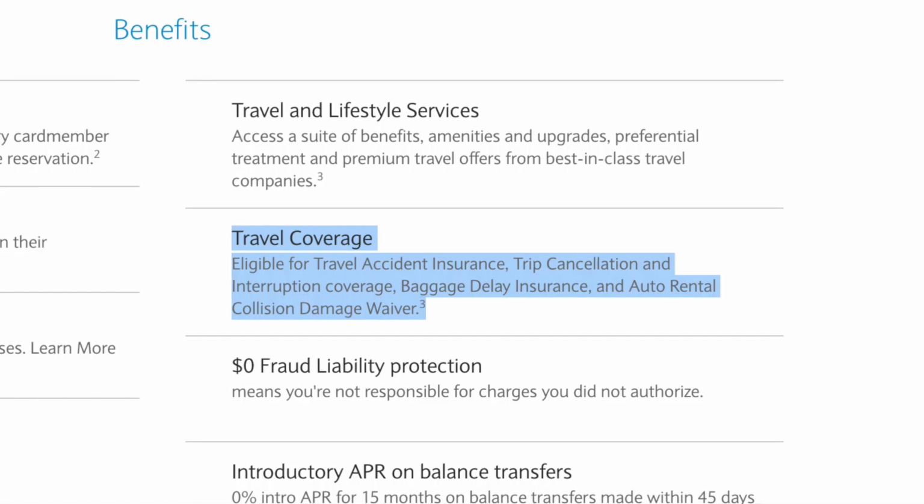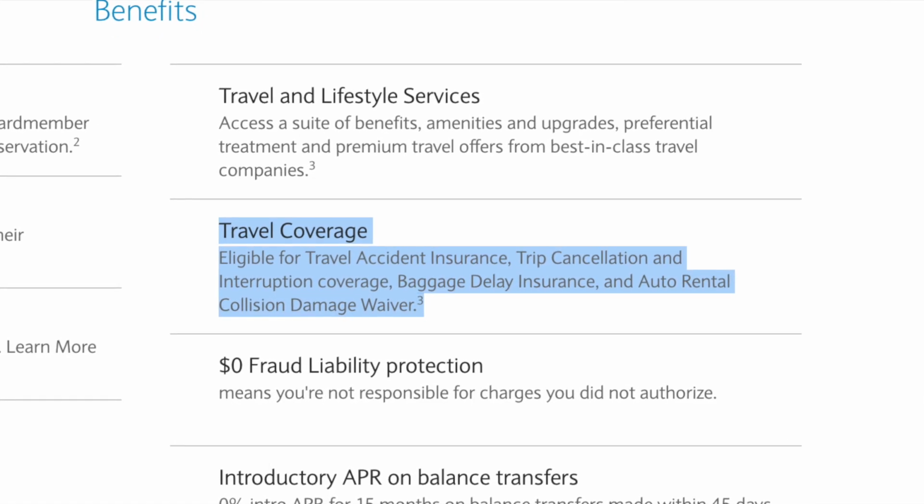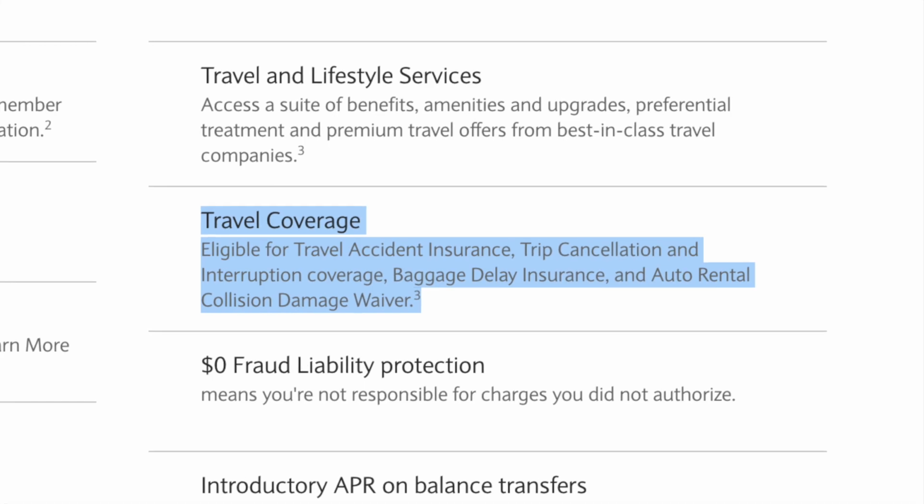Starting with the Citi AAdvantage Platinum Select card, there is no listed insurance-related coverage, which is somewhat surprising. Next up, with the AAdvantage Aviator Red Mastercard, you will get travel coverage, which includes trip cancellation and interruption insurance, baggage delay insurance, and auto rental collision damage waiver. So for this section, the AAdvantage Aviator Red Mastercard clearly offers a lot more value in terms of insurance coverage.